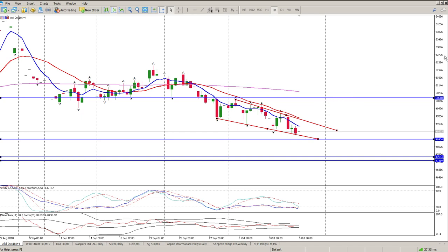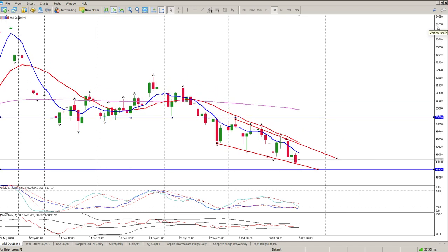Sorry, it doesn't help you, but I'd rather stay profitable and keep money in my pocket. So this wedge that's forming here is fairly significant and pretty strong as well, especially with the divergences. So what I'm looking for is another grouping like we had here. Okay, and you can see how the moving averages are pointing to the downside.